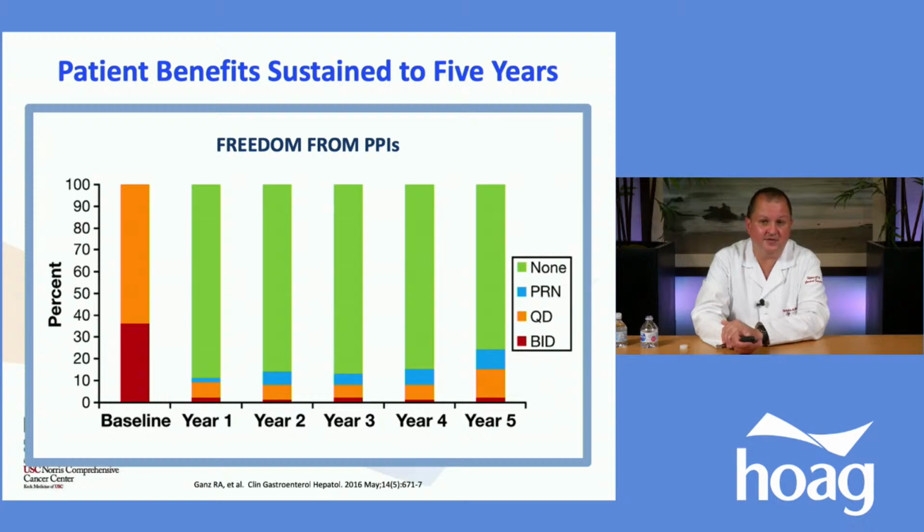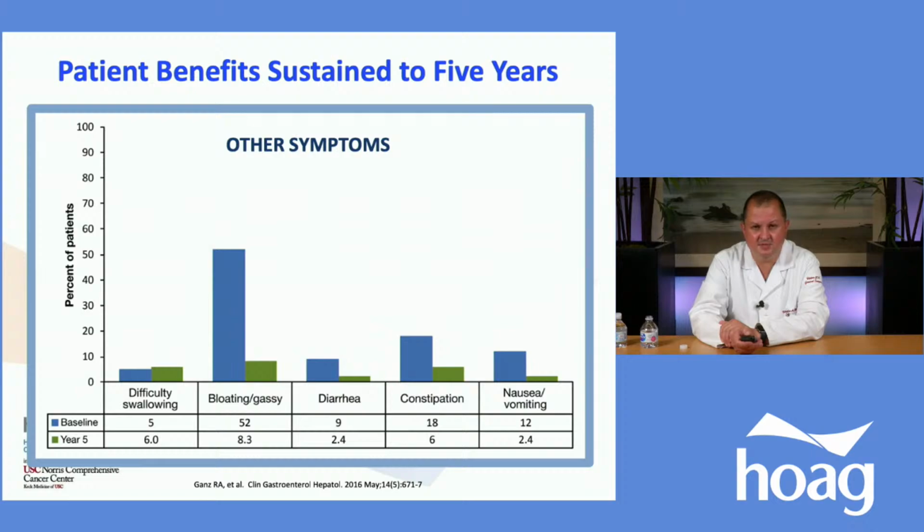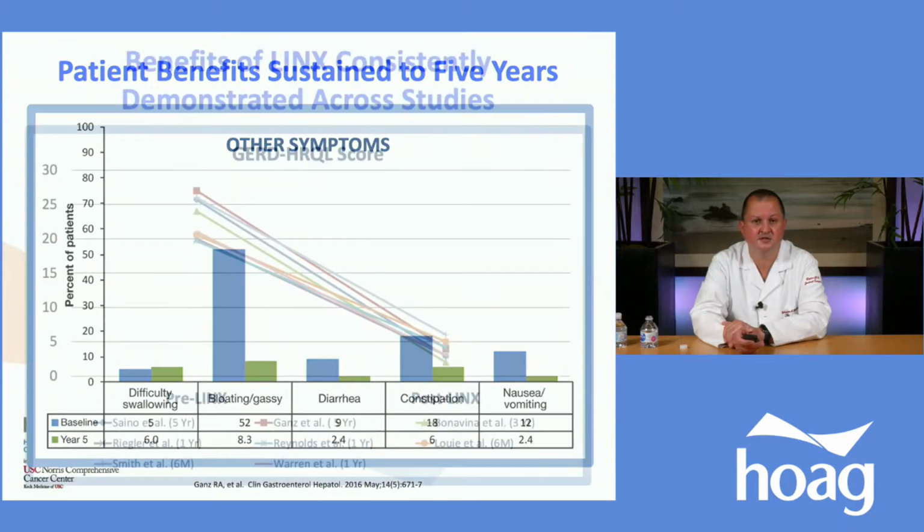Looking at freedom from medical therapy, you can see at baseline 100% of patients were taking either once or twice daily PPIs. At 5 years, over 80% of patients were taking no medical therapy or just as needed. Some other symptoms the trials weren't generally designed to look at, but you can see ranging from gas, bloat, and diarrhea to constipation, along with nausea and vomiting, all improved in the studies.